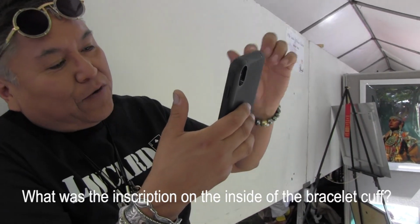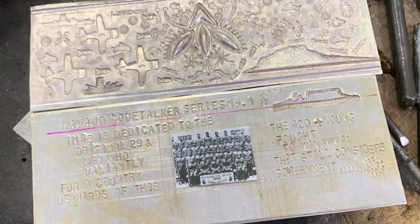So it's the Navajo Code Talker series number 1. This is dedicated to the original 29 and the 420 plus young men who fought valiantly to win World War II for a country that still considers us wards of this government. And that was the back of the bracelet. So you have the original 29 Code Talkers that I created, not created, but took the photo, did some magic, and it's now inside the bracelet.